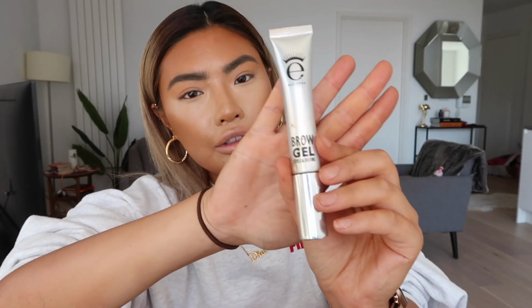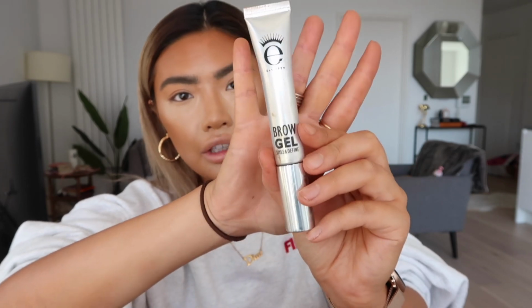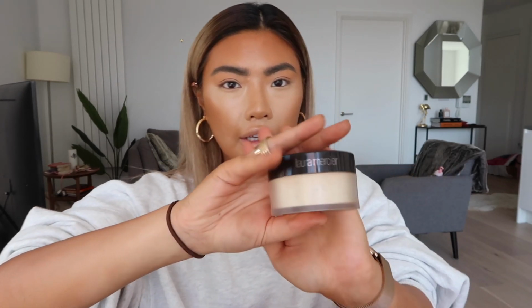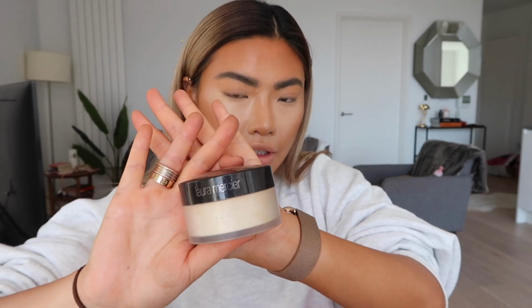I'm not too fussed on brow gels, I just usually use any brow gel, but I've been using this London brow gel. Now I set my face. What I use, so again I use my Laura Mercier translucent powder. Put it on like that.